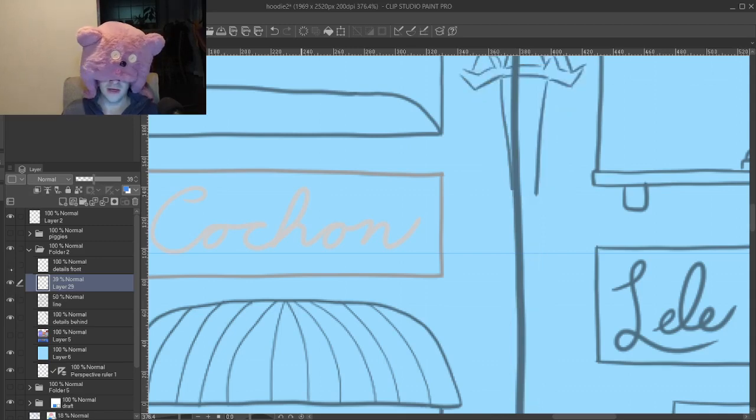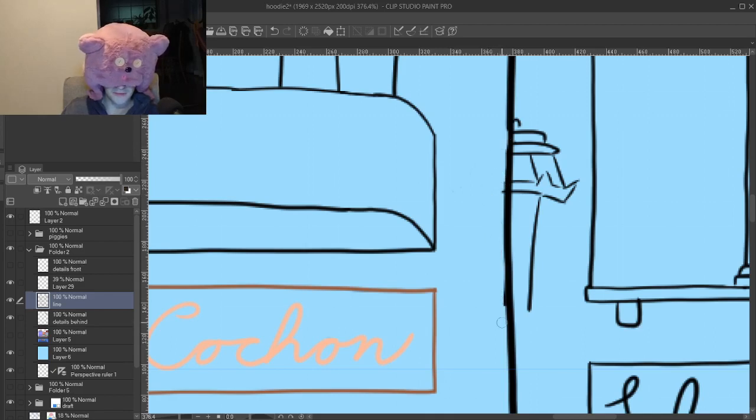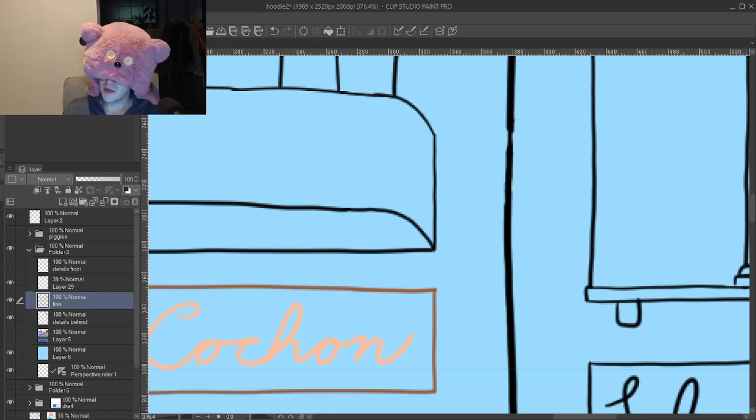Let's hide this, and go back to the line layer. Line layer, we need to erase this stuff. It's okay. This is the way you erase some stuff so early in the morning. Okay. Erasing.